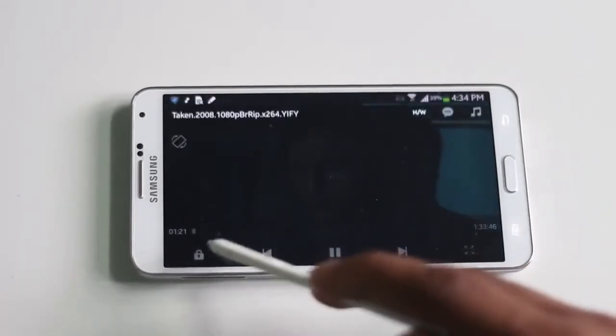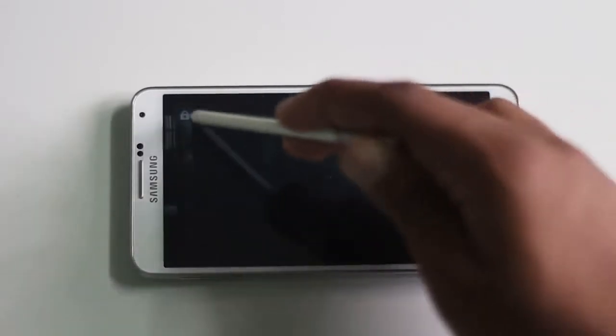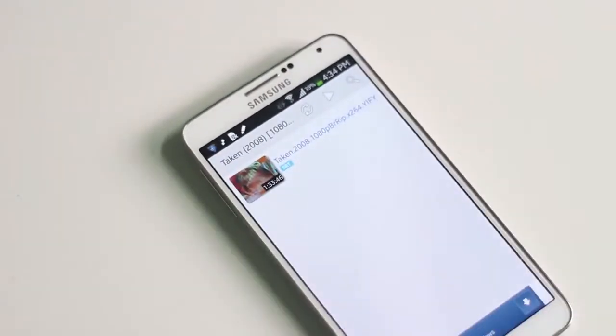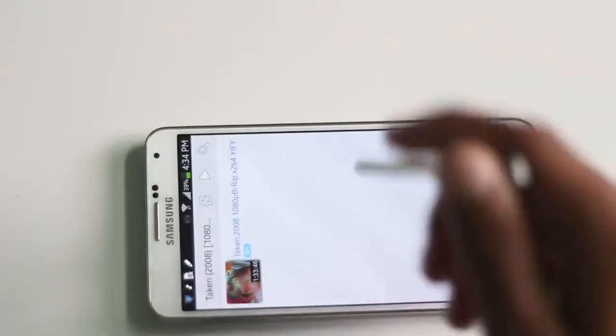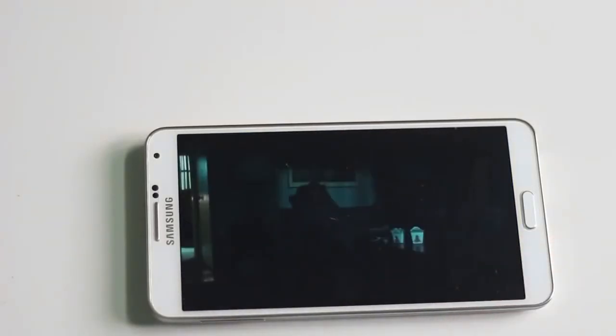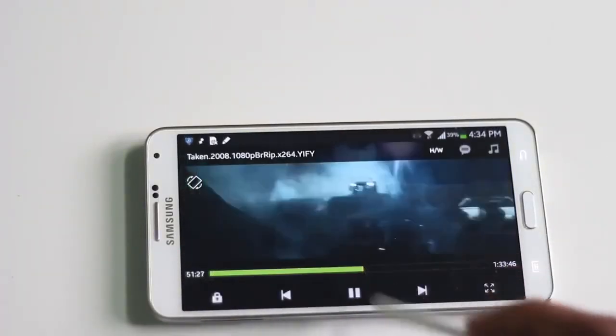Video player of Note 3 is great with many unique features, so whenever the format is not supported by the stock video player, you can always use Amex Player. The controls are very easy to use in this app.